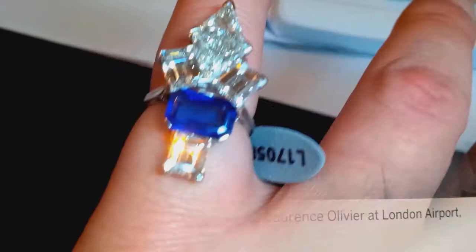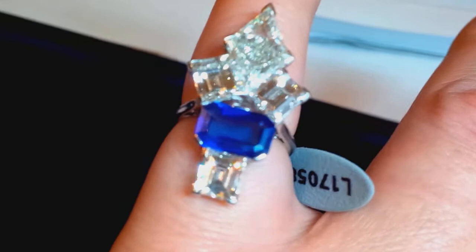Sorry madam, it's on my finger. It's between 6,000 and 8,000. It's a sapphire and diamond ring, property from a British private collection. It's a very unique design.